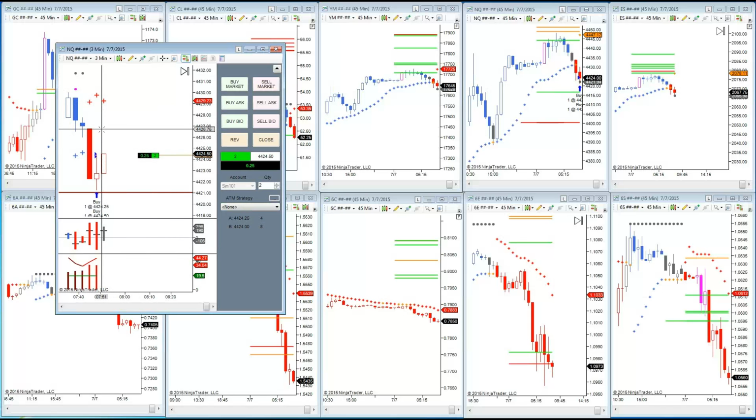I have a congestion dot level on the 180 NASDAQ. I have to look at it. Give me a minute.